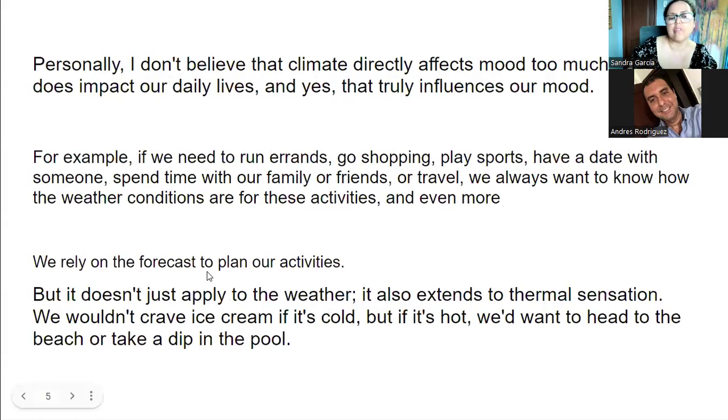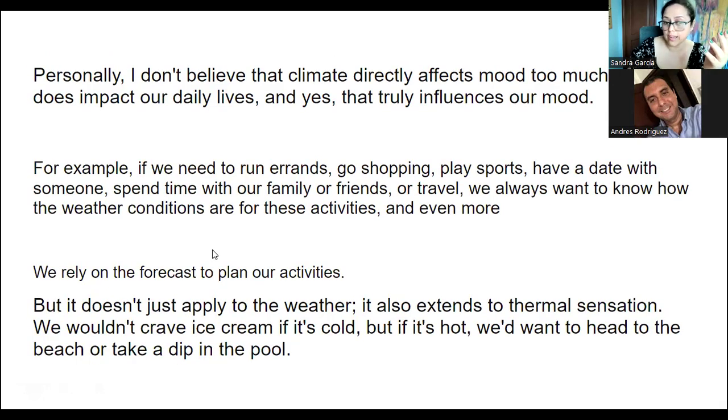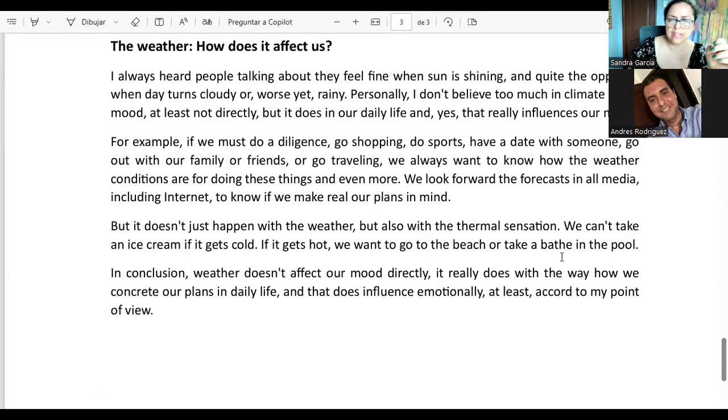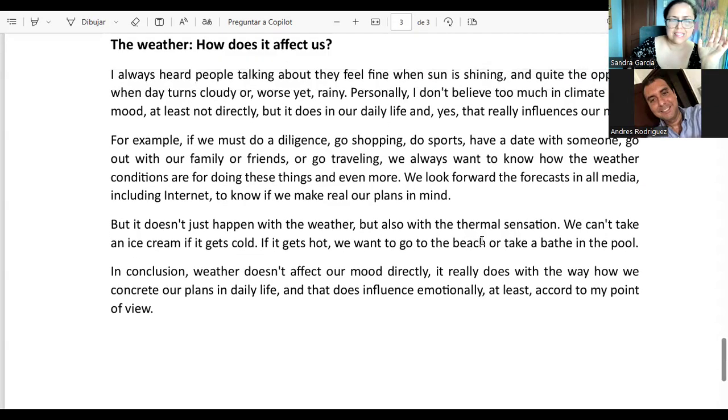We rely on the forecast to plan our activities. So "rely on the forecast" means that you use the forecast to plan, but you don't look forward to the forecast, right? But it doesn't happen only with the weather. It's also with the thermal sensation. If it gets hot, or take a bath in the pool. Okay, so then I have another suggestion in this case.